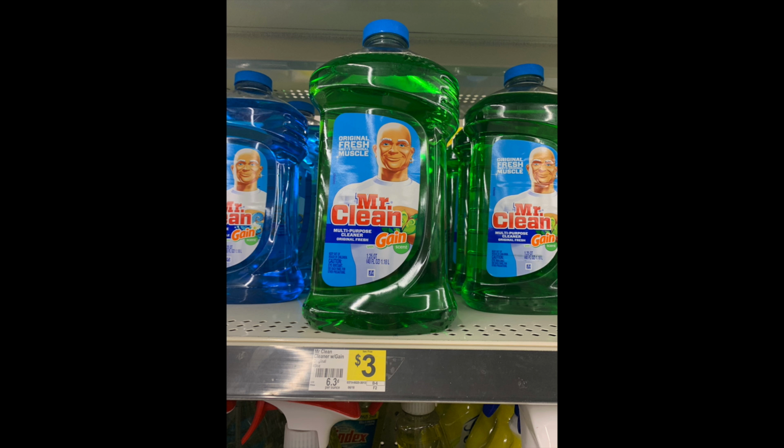Okay, the next item that we're talking about is the Mr. Clean with the Gain scent. Make sure that you're grabbing everything with that little logo on it, because I know that sometimes it could be super confusing because everything looks exactly the same. But if you have that app feature to scan products, feel free in the store.